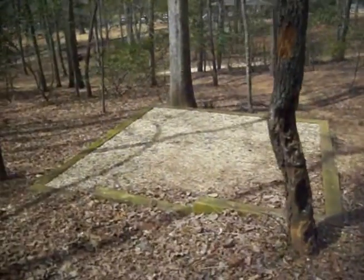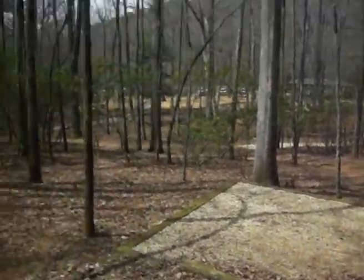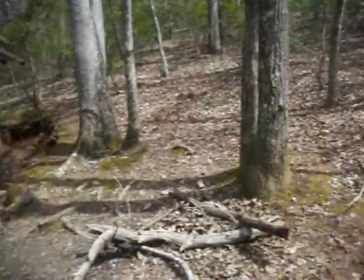Tent area, like a tent platform. I don't know who wants to sleep on pebbles and rocks, but hey, whatever. This is pretty much what this area looks like.